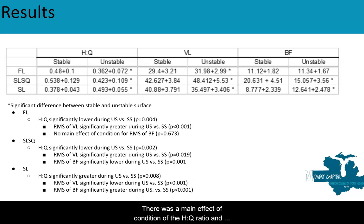There was a main effect of condition on the HQ ratio and RMS of the vastus lateralis during both the front lunge and single leg squat, with a significantly lower HQ ratio as well as a greater RMS of the vastus lateralis during unstable versus stable. While there was no main effect of the biceps femoris during the front lunge, the RMS of the biceps femoris was significantly lower during unstable versus stable during the single leg squat.